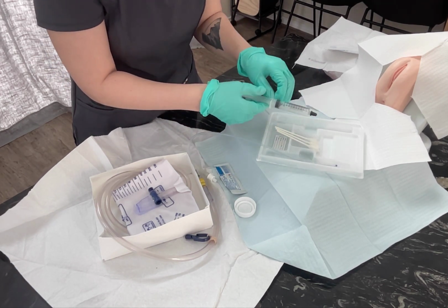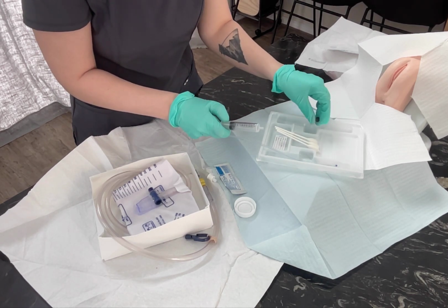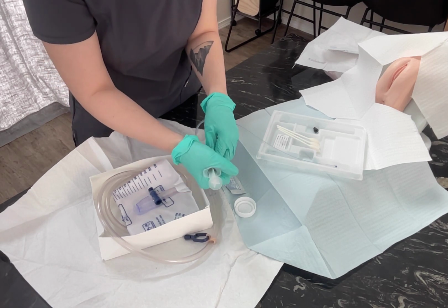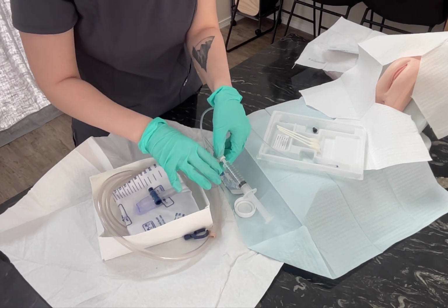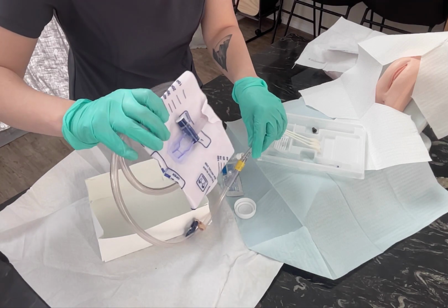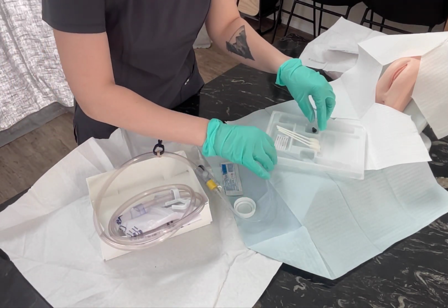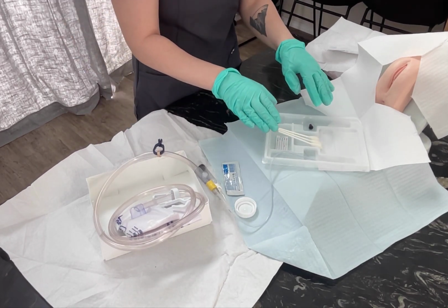And then I would take my 10 milliliters of solution, I'll pull the cap off, and then I will place this right here. All right, and I'm actually going to try and flip this around so that this is going to be easier to insert. Perfect. All right, Mrs. Smith, we're almost ready to insert.